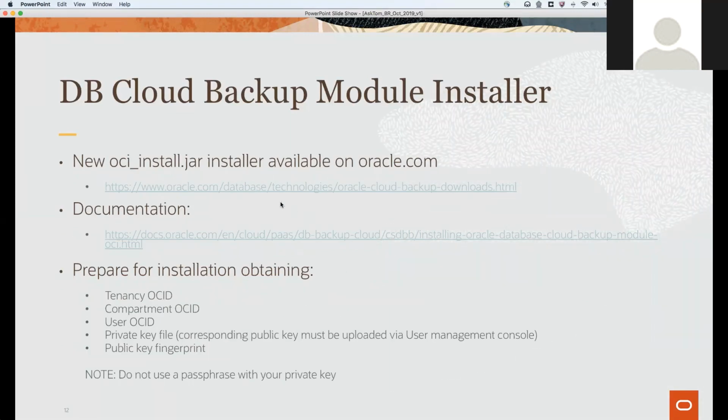So to use this new module, you download it from the same location, the OTN page, and you're now redirected to a new site, but it's still the same. You can still use the same link that you had. You download the new module and you run it. You follow the documentation that's also obviously updated with all the details, and will be updated between today and Monday with the archiving part details.